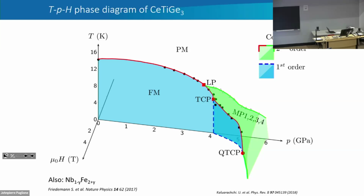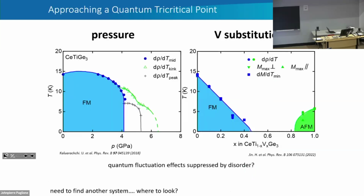First we thought, let's take the same material and dope it and see if we can do the same as pressure. So we tried this. We tried, so pressure here, vanadium substitution, but we got a completely different phase diagram. So in this case, ferro and antiferro regions are separated. So we need to find another system.